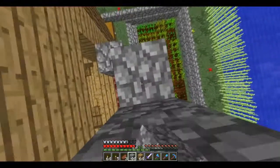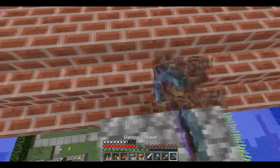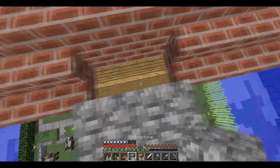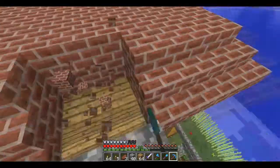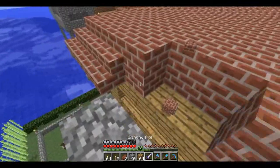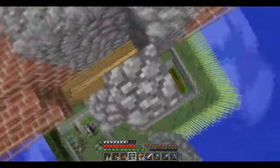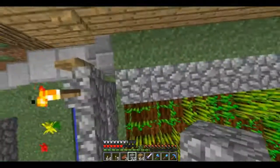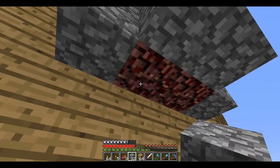And you can come up here. These two guys took a lot of effort to get them there, but they're gonna have to go. And I'll get rid of these guys and these guys. So I think possibly that'll do. Oh my god, why?